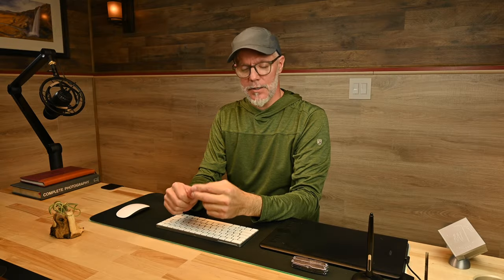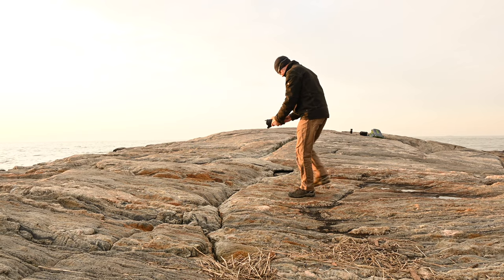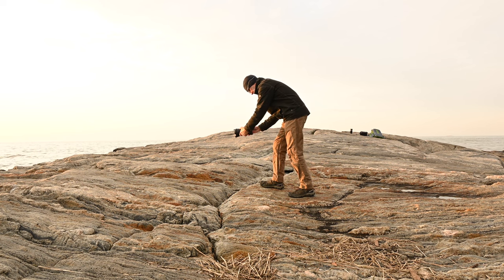Tip number four, I like to call tripodology. When arriving on scene, do take a moment to breathe in the atmosphere and study what the conditions and light are doing. But don't mount your camera to your tripod. Instead, handhold your camera.